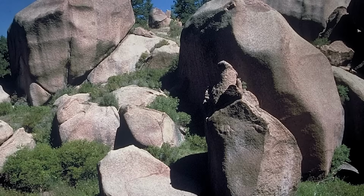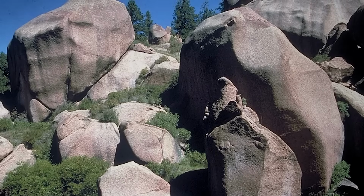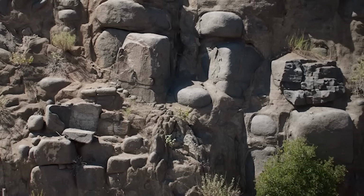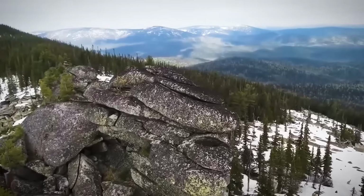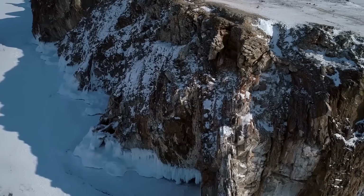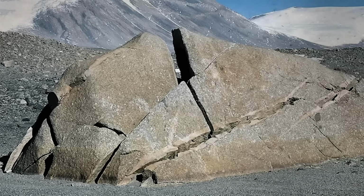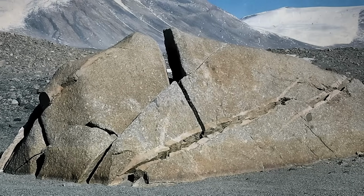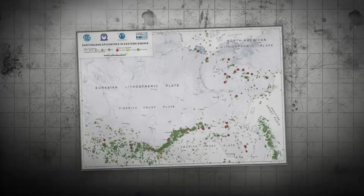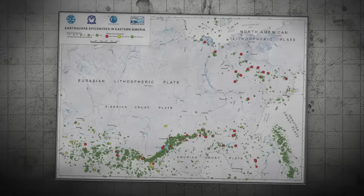Beyond glaciation, the processes of weathering play a significant role. Chemical weathering, where the rock interacts with the environment, can dissolve weaker materials in the stone, leaving behind angular blocks that might appear artificially carved. Meanwhile, the freeze-thaw cycles typical of Siberia's harsh climate cause the rocks to crack and break naturally along lines of weakness, forming the angular structures observed today. The region's intense seismic activity also contributes to the megaliths' mysterious shapes.